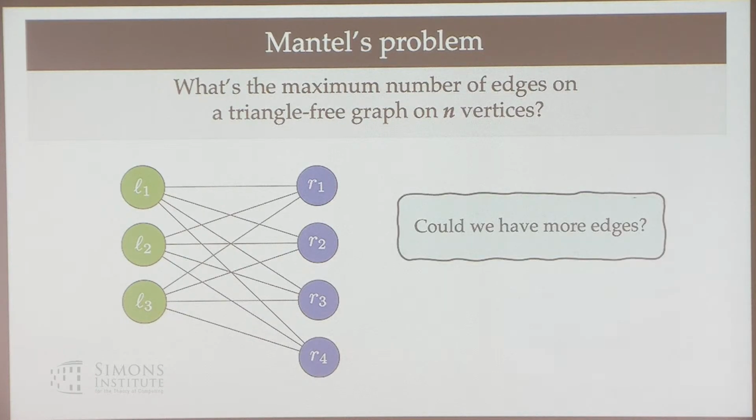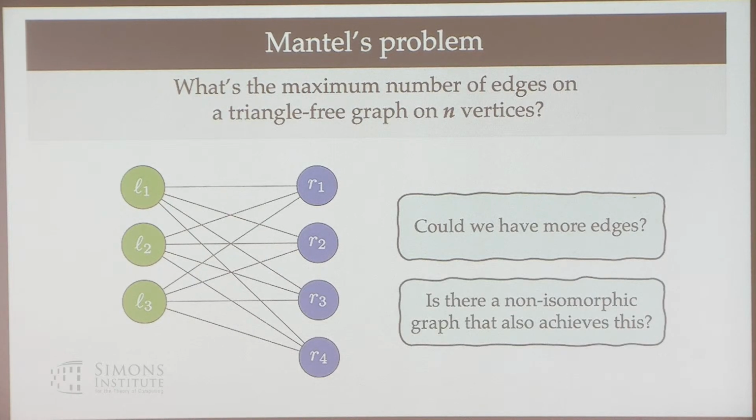Now the questions are, of course, could we have more edges than this? And also, is there a non-isomorphic construction that also achieves the same? Perhaps this is one way of doing it, but there could be others. And actually proving that manually turns out to be much harder than just proving that this is optimal.